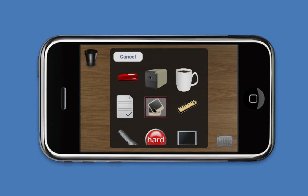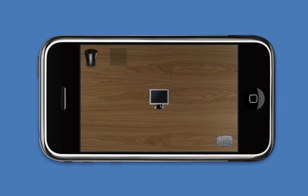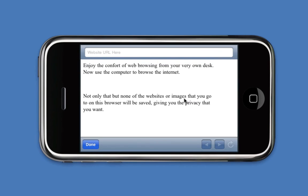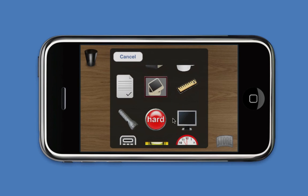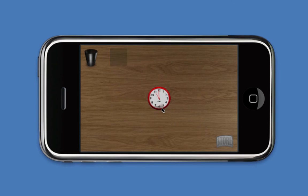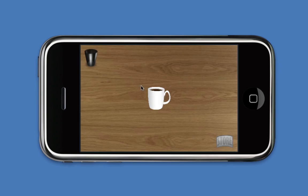And there are tons of tools. We got our computer. This is like a web browser. If I go ahead and go here, it's a simple web browser. I'll just throw it out. And it's like a desk environment. We were planning on adding more stuff, but we decided not to. At the end, it just got kind of boring. And this is useless. The things at the top don't do anything.